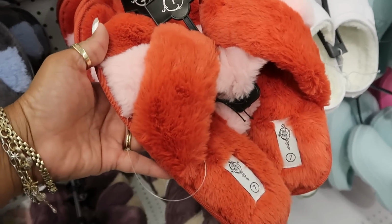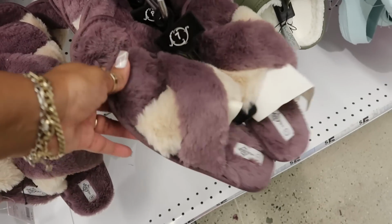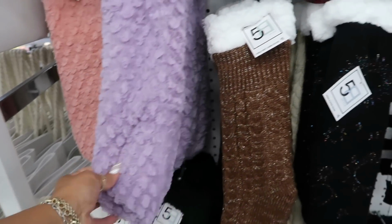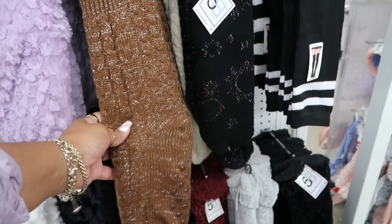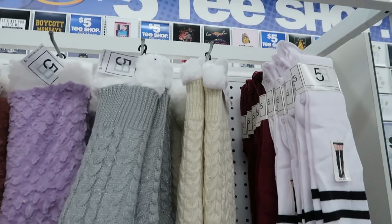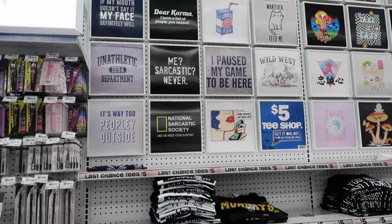I love that orange, kind of like a burnt orange and pink color right there. I like those. Some more thick socks, keep your feet nice and cozy in the cold weather to come. Not quite yet here in California. It's a little cold, but not too cold yet.